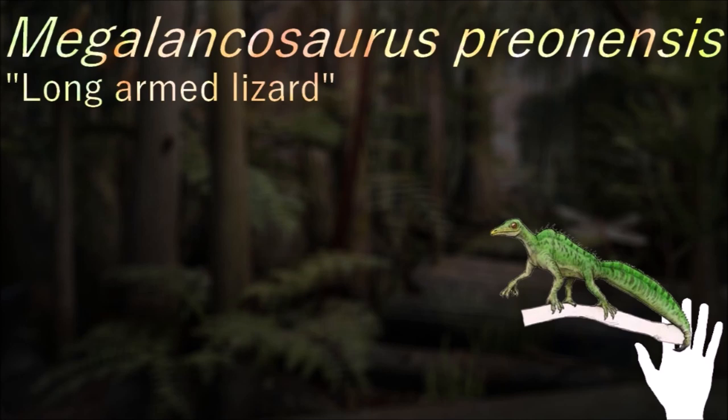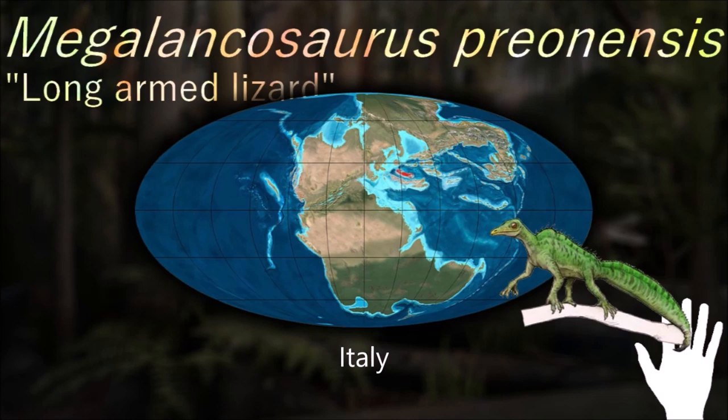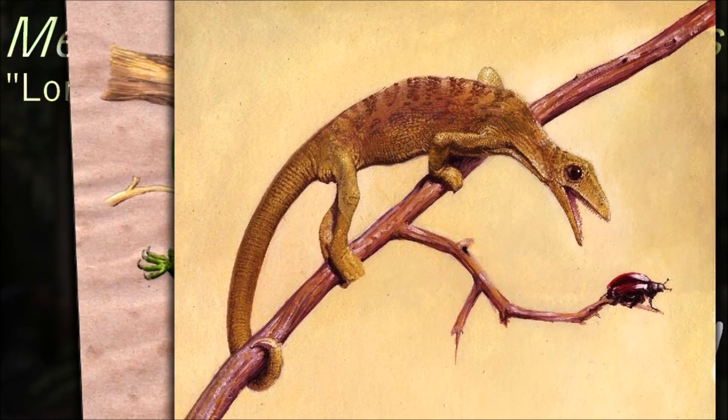Megalancosaurus is smaller, also built like a chameleon. Its head is superficially very bird-like and its shoulders formed a withers that would have served as an attachment site for especially strong muscles.